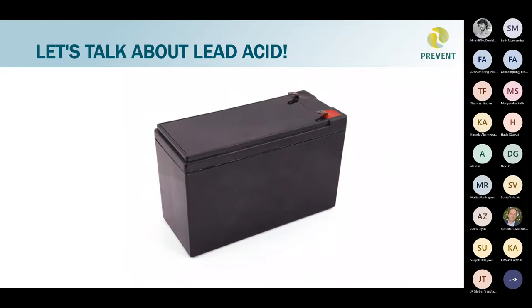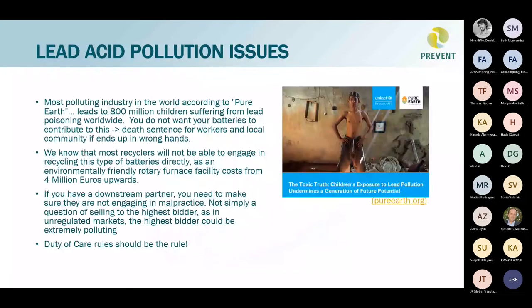Yeah, we'll talk rapidly about lead acid batteries, because in this case, if you don't have facilities in your area able to manage it, it's going to be more like export. But lead acid pollution is a big issue. It's the most polluting industry in the world, according to Pure Earth. We have put a link over there where you can read more about this. It has a devastating effect on the health of many people. It's a poison. So you don't want these batteries to contribute to the harm done to local societies and communities. Those batteries should not be put in wrong hands, and there is a duty of care to put in place to make sure it's managed by proper people.